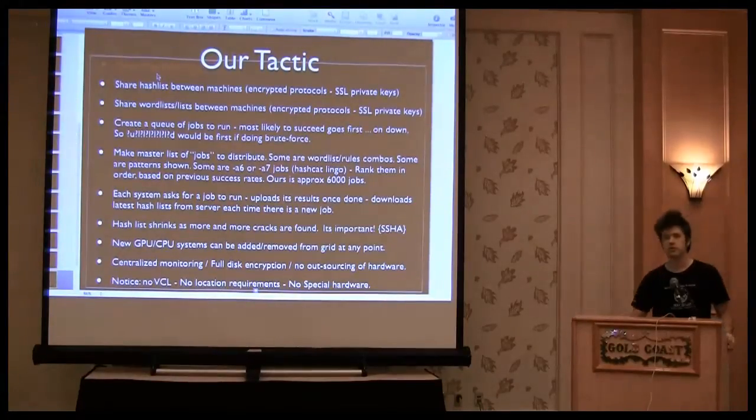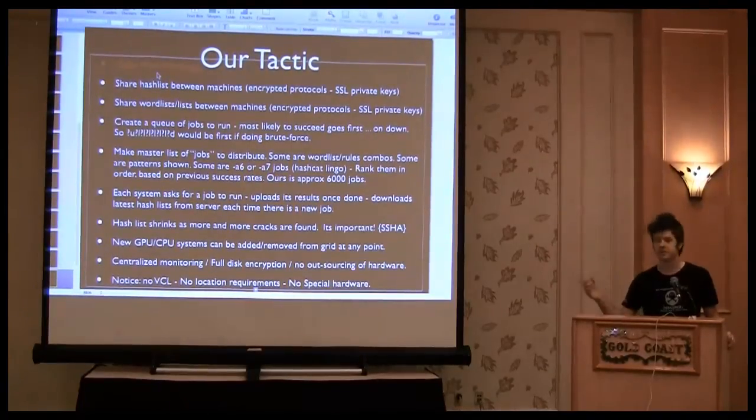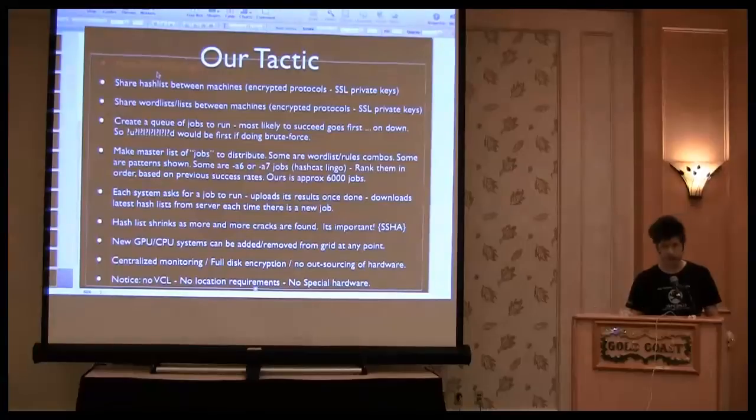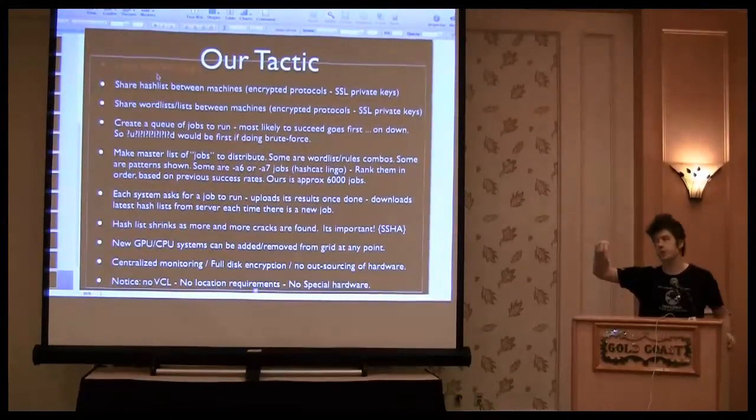So what we do is you share the hash list between all the machines. Every machine gets the hash list. Now you have to make sure you do it securely. All our hard drives are encrypted, and so on. Then when you're done, you delete it so that you're not putting these hashes at risk.